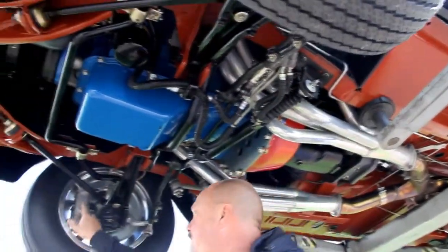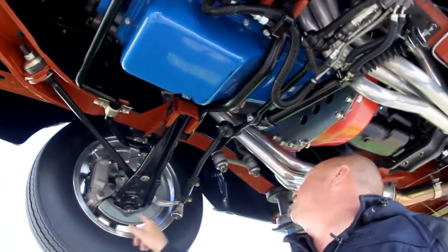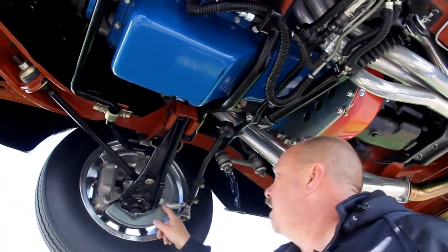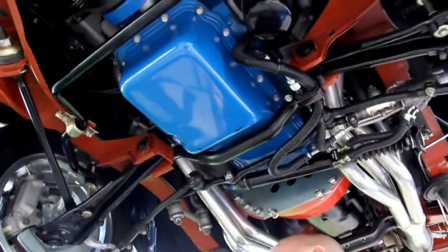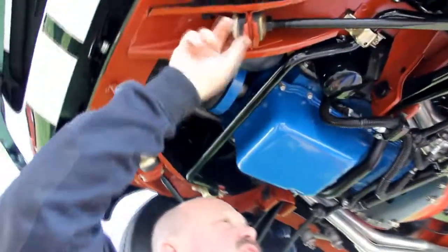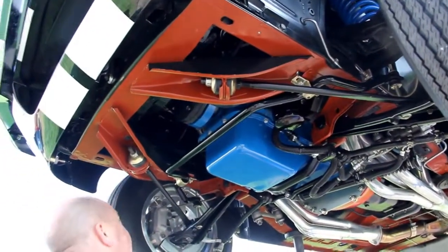It's got the four piston calipers up front, so we do have the disc brakes up front. These are Ford spindles. They've got bare metal paint on them also. Of course, all the steering gear is brand new. It's just beautiful. The radius arm bushings are new. The ball joints are new. Everything about this thing is new underneath this car.